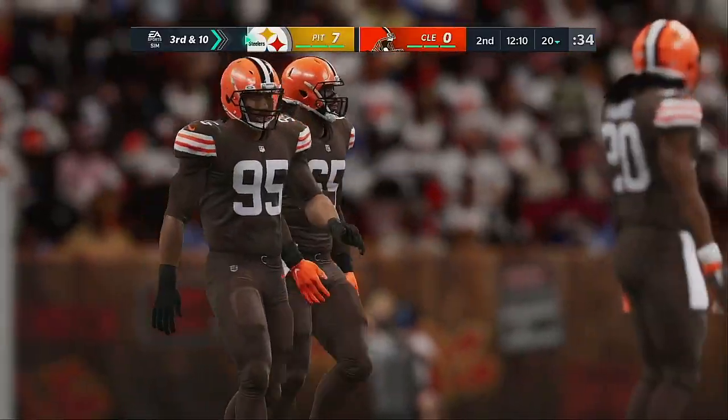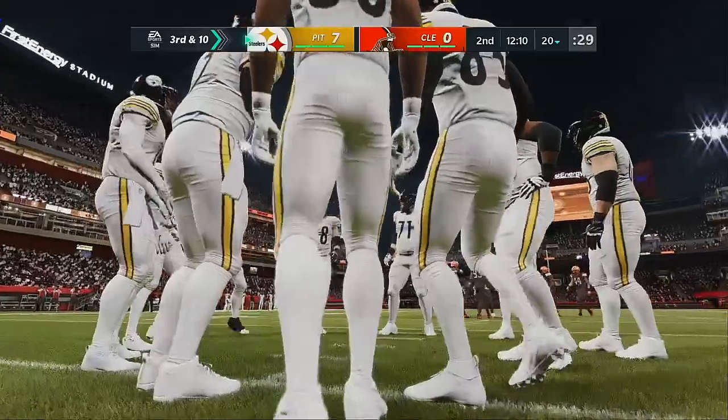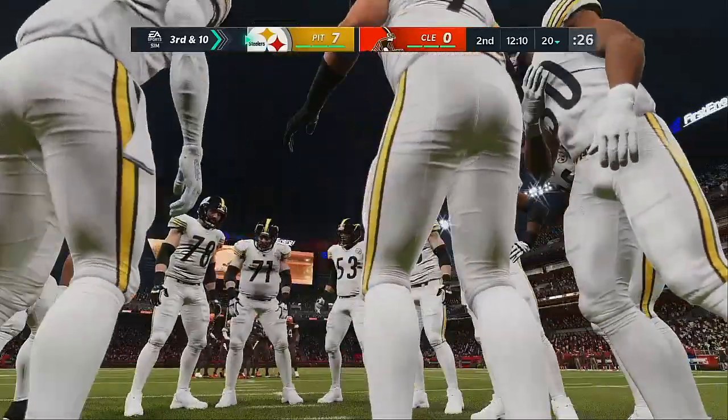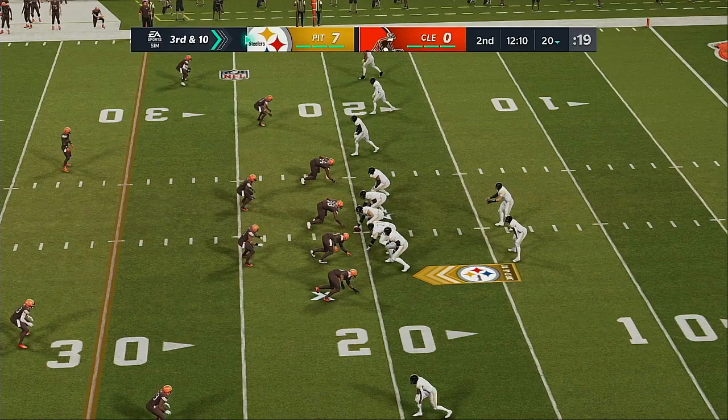And it's third down. A lot of times it's that first read that you have. Maybe you get it in pre-snap, and he locked in on his target. But he was covered quite well, and that one's incomplete. The Steelers on third down. They've converted 3 out of 5 thus far. This is 3rd and 10.